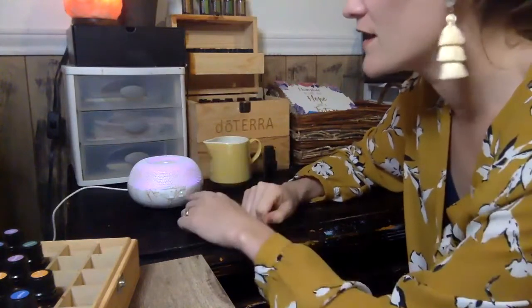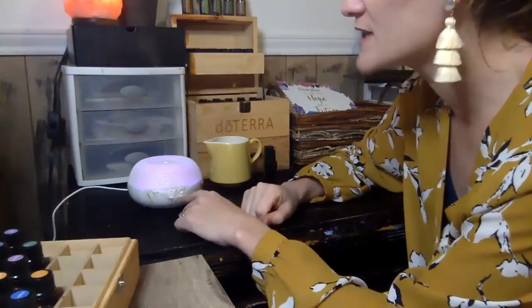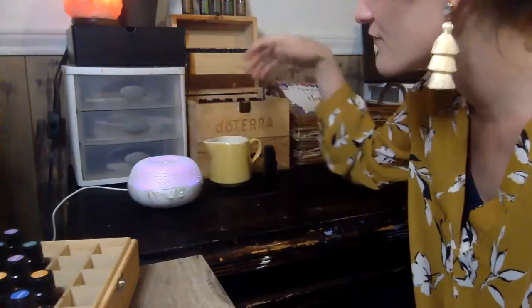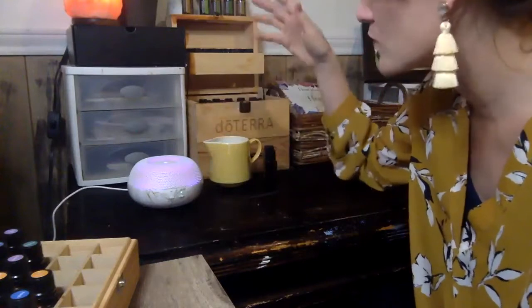I like leaving it on all day for 5 or 10 hours, just having it constantly going. And then when it's out of water, it just shuts off. And then I'll come back and fill up more water and more oils in it.